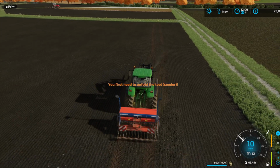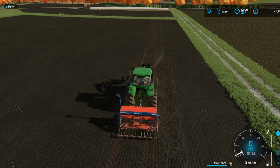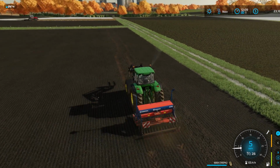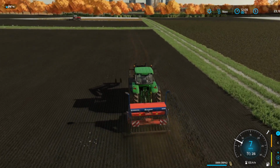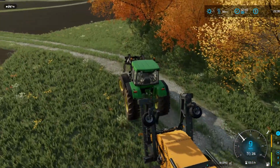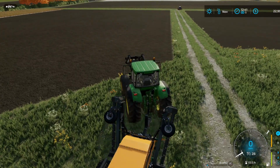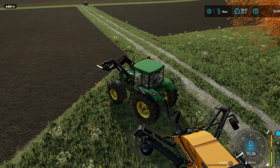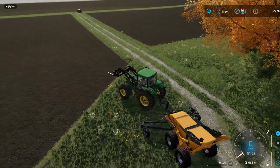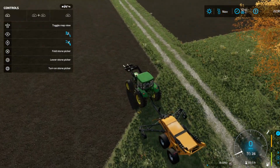I thought I turned that on. Oh. Are we good? All right, we are planting. So now I want to see exactly how this thing works. Now I don't think you can do it in a field that has already been planted. To be honest, I don't know. I know absolutely nothing about it.